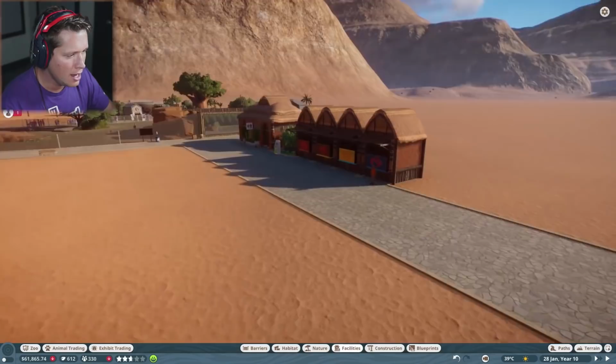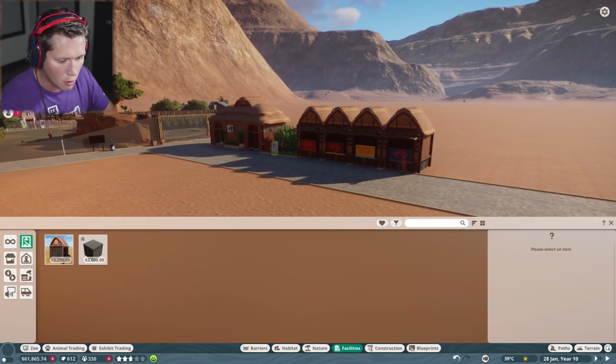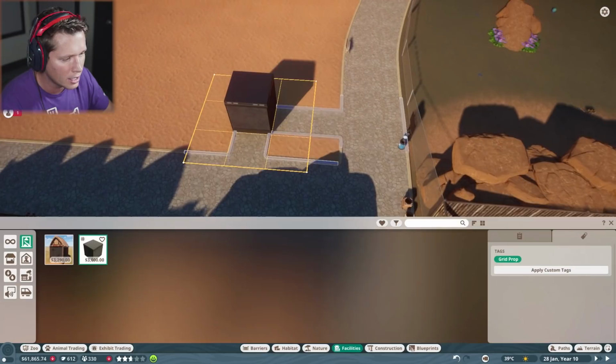Now what I'm gonna do is we are gonna come in and we need, I don't even know, how do you, oh, small animal exhibits. You just buy the exhibit and then you put the little thing over it. Okay, so this is gonna be cool. So we've got one down there.